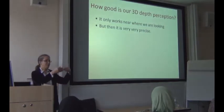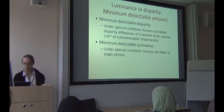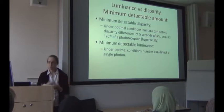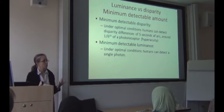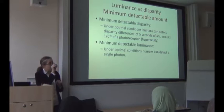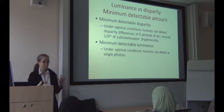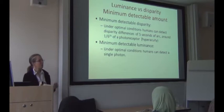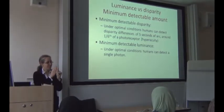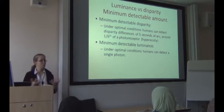When we are considering places near fixation, then our 3D vision is really, really precise, and I think we'd have to agree it's very good there. So I think it helps to compare luminance processing, which we're probably more familiar with, with disparity processing. So let's think about the minimum detectable amount that we can see. If you're talking about the minimum detectable disparity, well, actually, humans can detect disparity differences of around 5 seconds of arc. A second of arc being a 60th of a minute of arc, which is a 60th of 1 degree, if you think about a protractor. So that's tiny. And it turns out to be around 1/6 of a photoreceptor on the retina, which at first sight sounds near impossible. How can you detect a difference across the eyes that's less than one photoreceptor? That's amazing. And it's known as hyperacuity, almost unbelievably good performance.